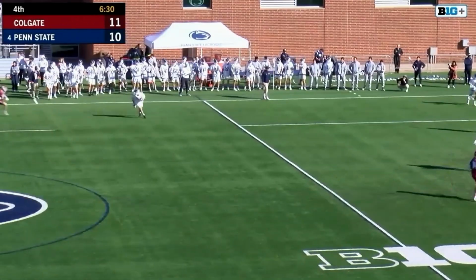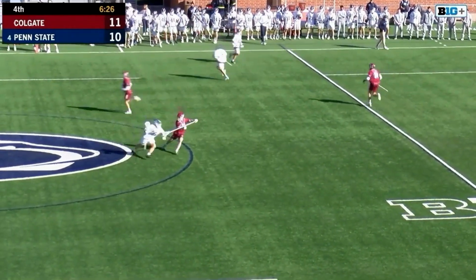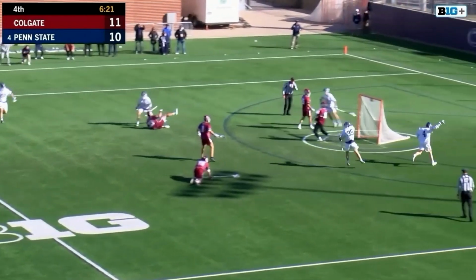Was looking to feed Trainer momentarily, instead waited for Morin to come out of the box, and as they wait for more subs, Morin's going to push through. Morin to Trainer, his rip ties it.